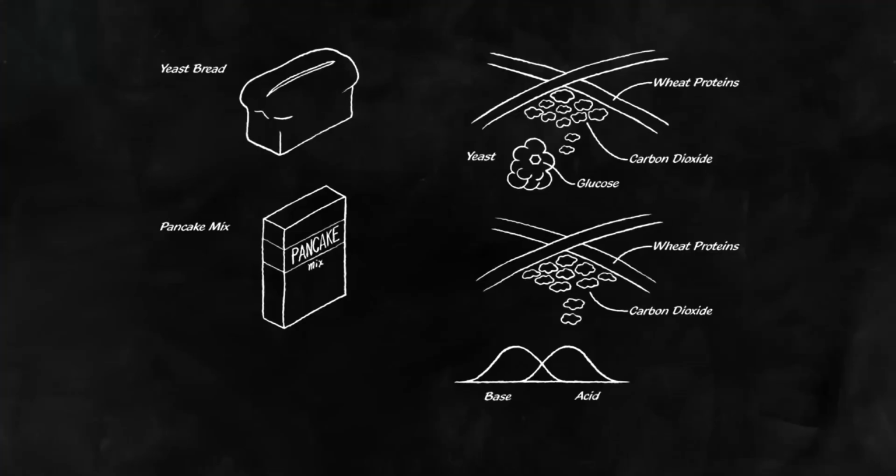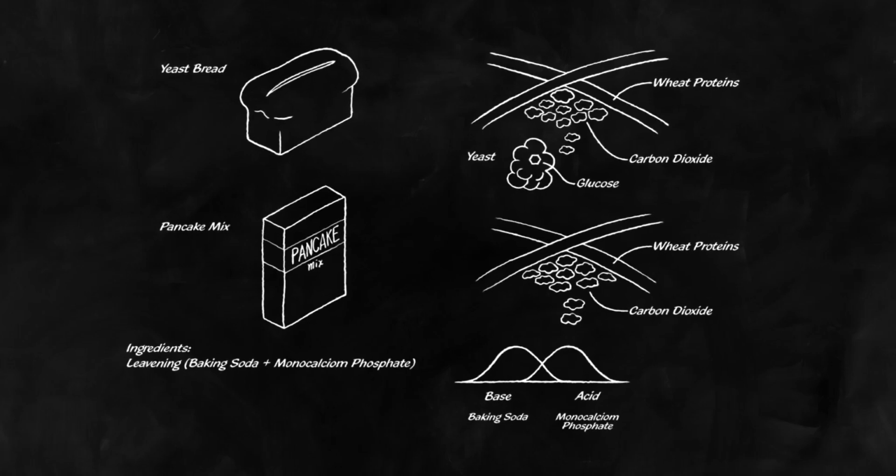I heard chemical. It's been a minute since I've been in chemistry class, sorry. Okay, let me give you a quick refresher. Bases have extra electrons or negatively charged atoms, and acids are missing electrons. So acids and bases are like a perfect match for each other. In pancake mix, the base ingredient is usually baking soda, and the acid ingredient is usually something like monocalcium phosphate. When baking soda and an acid are mixed together, it's called baking powder.